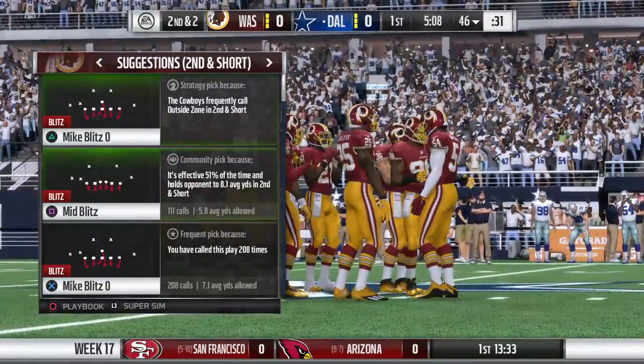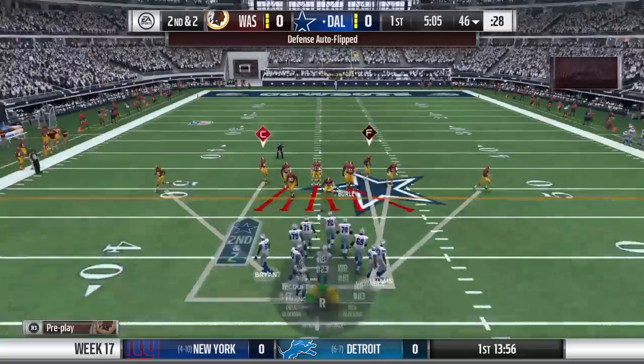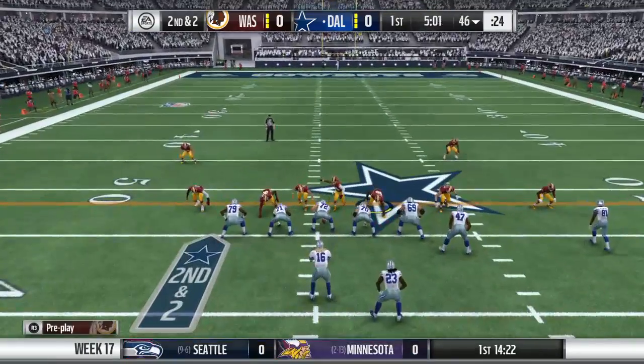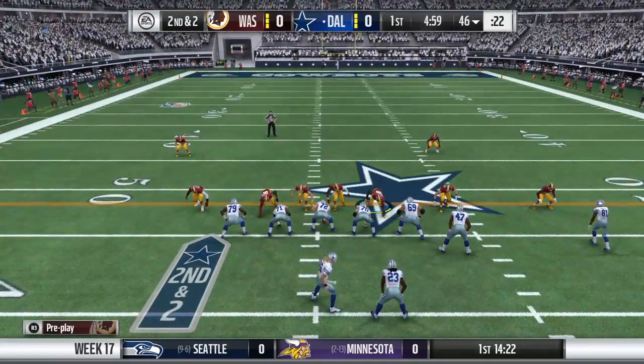And on the first drive, that can also help establish some rhythm, right? I think so. It gets everyone involved. They feel like they're part of it and really gets them amped up as they go forward.